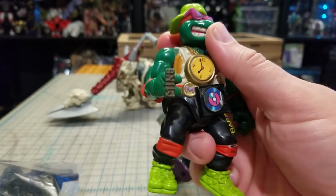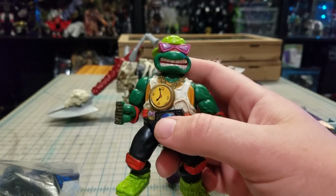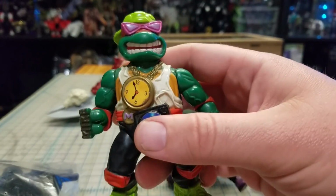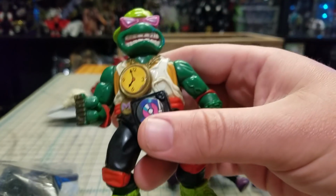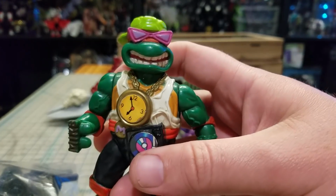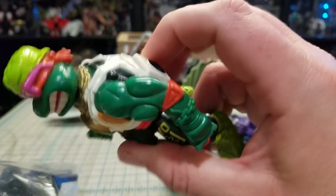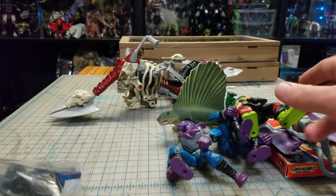This is the last one I needed for the musical turtles or whatever. You know, there was the Leonardo with the guitar and Raphael with the drumsticks and drums and stuff. So this is the rapping mic. Yeah. So he was the last one I needed. So now I just got to find parts for him.